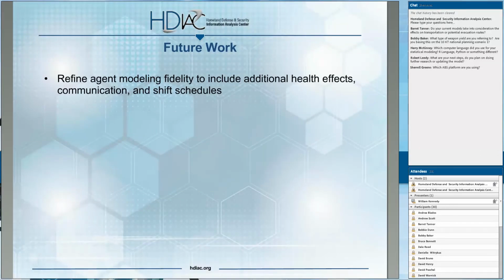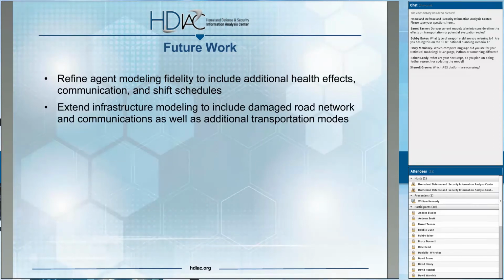So in the future, we're going to refine the modeling fidelity, and include more specific health effects and first aid response and assistance to blast effects of our agents and fire effects. We're going to be modeling the communications. We know people want to reach their loved ones and communicate and check their status. And we're going to be dealing with an EMP, which I believe is another bullet later, to complicate our model.